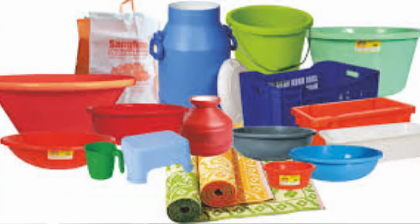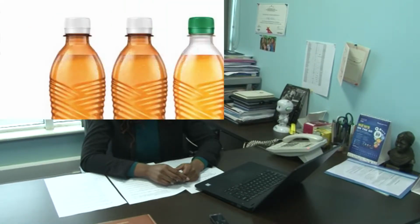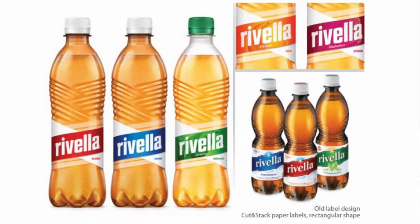It is a mouthful. It's a type of plastic. There are various types of plastics. PET stands for polyethylene terephthalate. It is particularly used for packaging of drinks, and we've also seen it being used in the pharmaceutical industry.